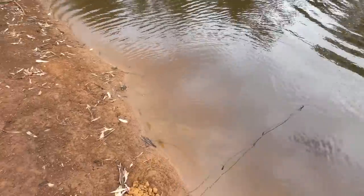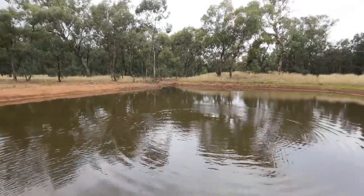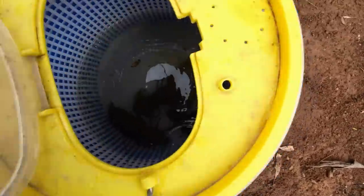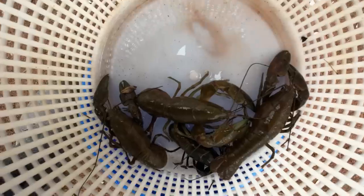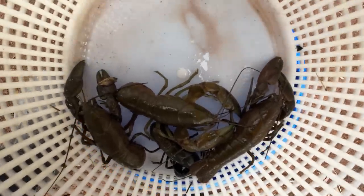Right, so I checked all four nets. I caught four yabbies. That's an average of one yabby per net, and I got them all in the one net. Here they are. Have a look at them. They're decent yabbies. They're nice big yabbies, or three of them are anyway. One's medium to large, the other three are large to extra large.